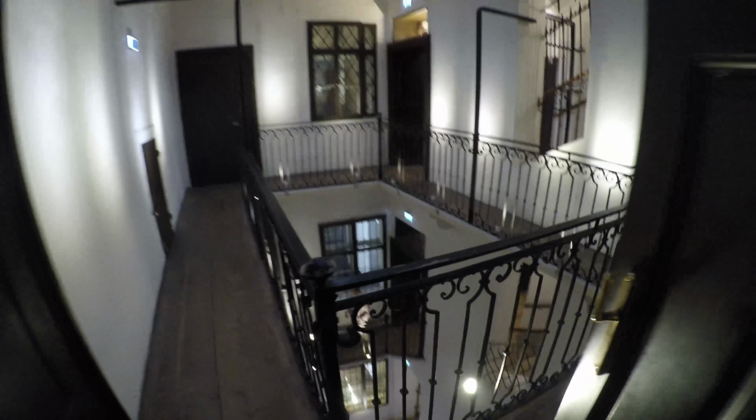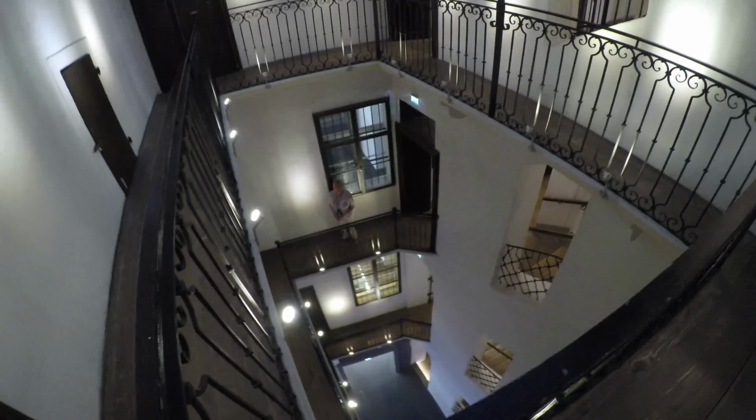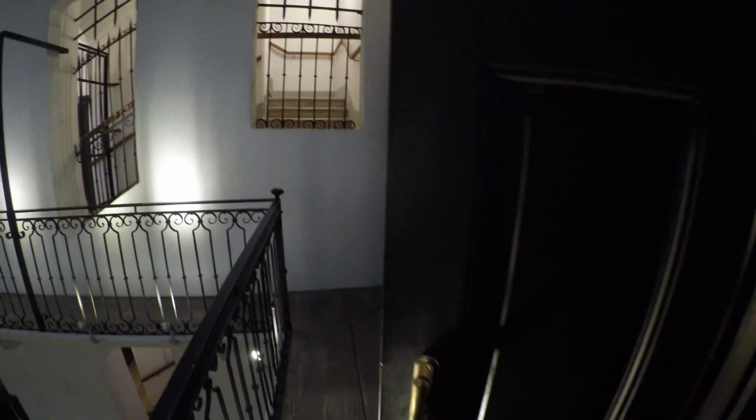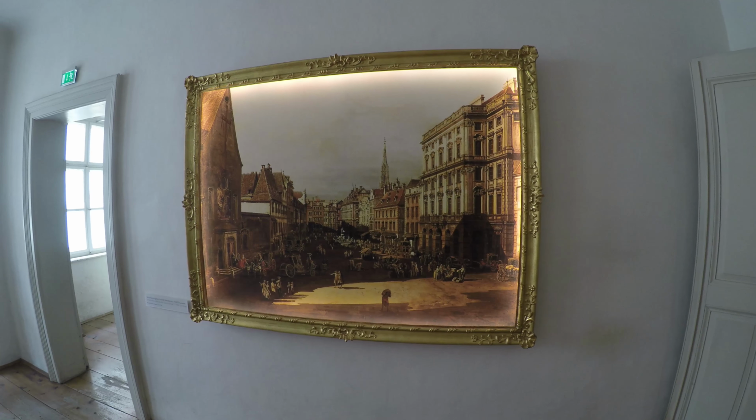There are two floors, and he actually only lived in one floor, but they had too much stuff, so they put it in two floors. This is the staircase. That's how it looked like in Mozart times, so they didn't change anything.